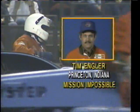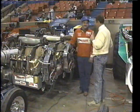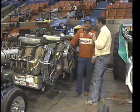Coming out next is a legendary name in the world of pulling. We're talking about Tim Engler out of Princeton, Indiana, as well as being one of the foremost builders in the country. He is also debuting a first-time ever 7-engine tractor. And Army spent some time earlier today with Tim Engler. Now, 7 engines, Tim. How in the world did you come up with that combination?